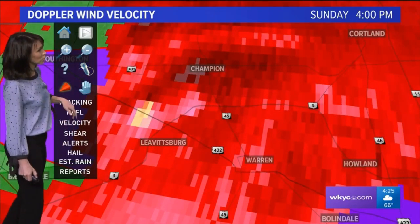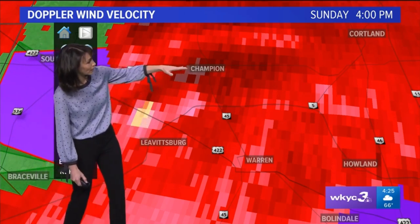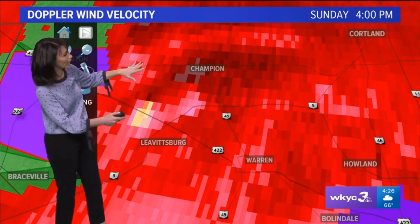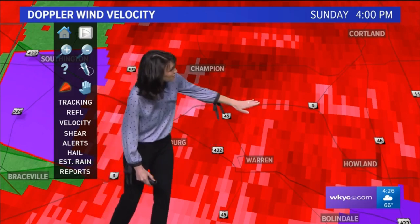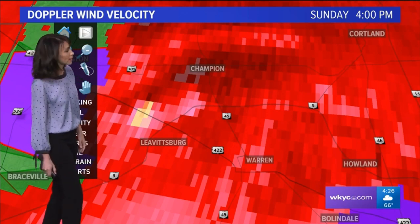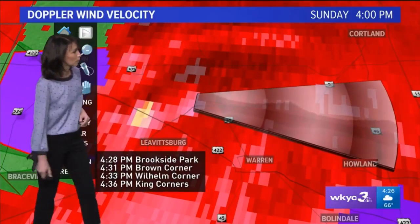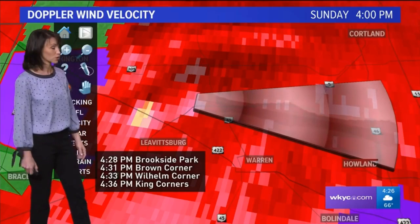east. So again, just to keep everybody on track here, we are just north of Leavittsburg on 422. Here's Champion. I'd have to say, if you're anywhere from Champion to Warren, now is the time to get into your safety spot. Northern half of Trumbull County, and this is going to continue to move just north of the Warren area. So we're going to pick up this out here and then moving out toward the Howland area eventually. If we try and shoot it down the middle here, and again, this is just an estimate over the next 15 minutes or so, some of the locations that we would want to be concerned about: Brookside Park, Brown Corner, Wilhelm Corner, and Kings Corners.